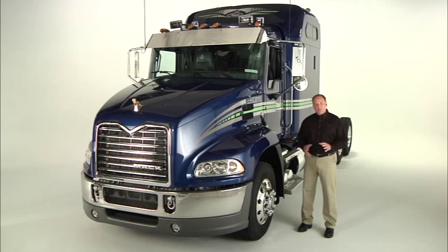This completes our overview of the basics of operating your Mack vehicle. This is really only the first step in safely and efficiently operating your vehicle. If you have any questions, consult the operator's manual.